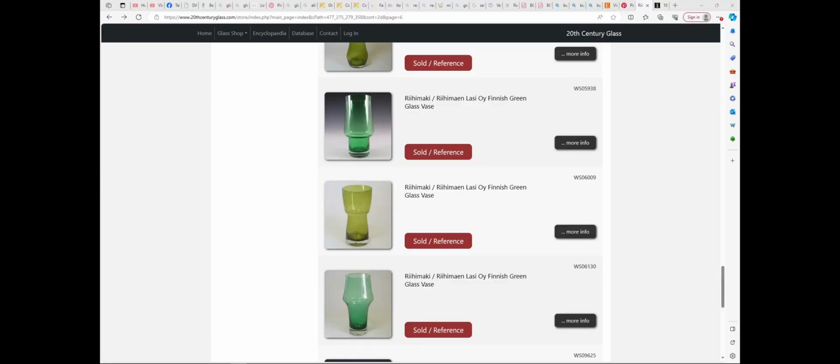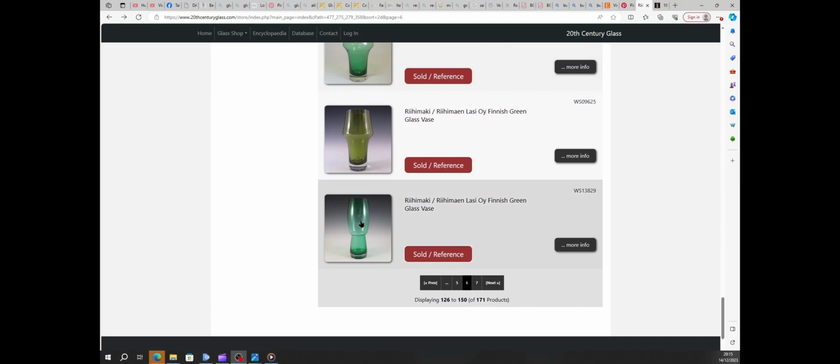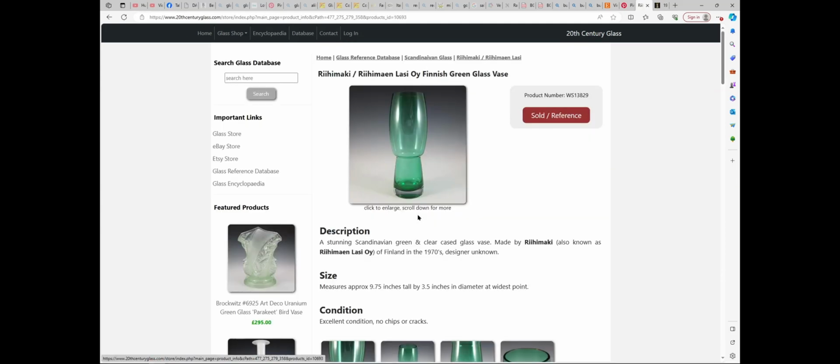Looking at the 20th Century Glass website, and yeah, there's this one here, which is like the red one. There is also a much taller version as well. I think these come in different heights. The bottom half to about here is the same, and then they come in different heights. There is one of these in one of my books. Doesn't give you the pattern number. Says the year is 1976 though. So, and then there's this one here, and it's the same.